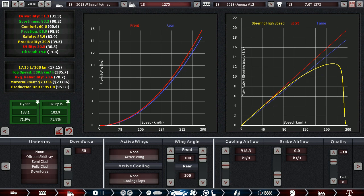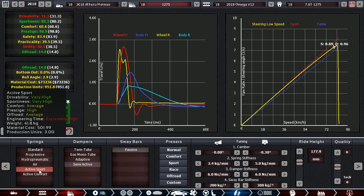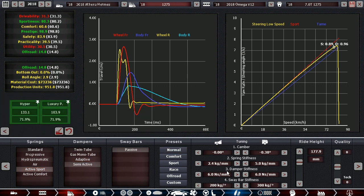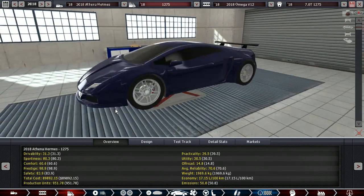So, there we go. We have handmade interior, luxury heads-up display, all driver assists, advanced safety, active sports springs, because they make for very good drivability and still decent comfort. And then here we have a setup that is mostly about comfort, because this is again more like a road car.